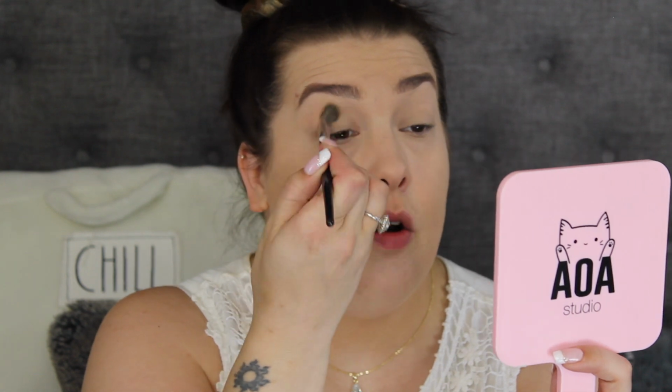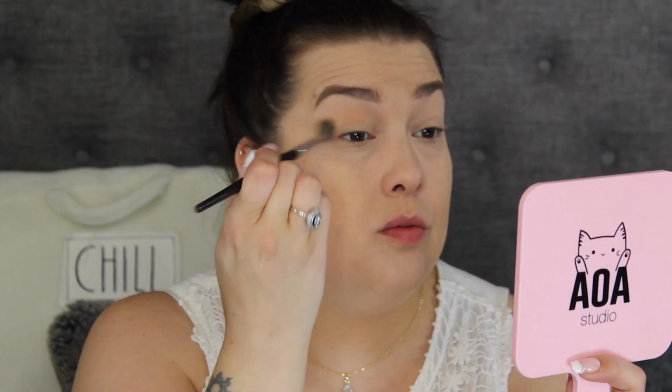I'm so scared. I'm going to first go in with Canvas right here, this light peach color. Just go in with that, go easy, and see where we go. I never really plan out my eye looks. You see it happen as I see it happen.